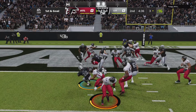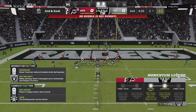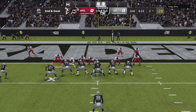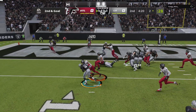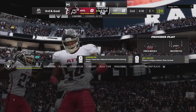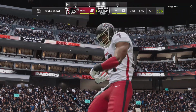Jacobs. And the D not yielding much there. He's only going to get a yard to about the 2. From the 2 now, 2nd and goal. Jacobs again. And this time they were ready for him, as they'll stop him right at the line of scrimmage. That's a big loss of 3, and it brings up 3rd down.